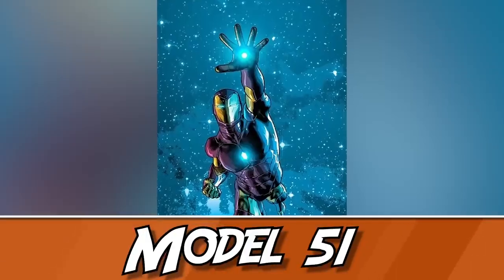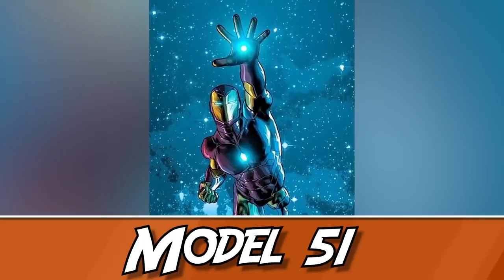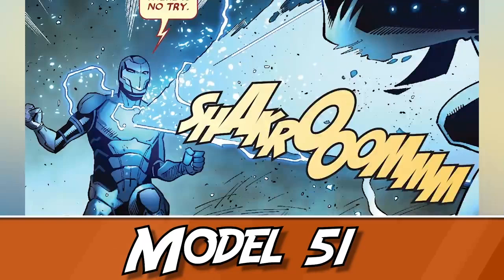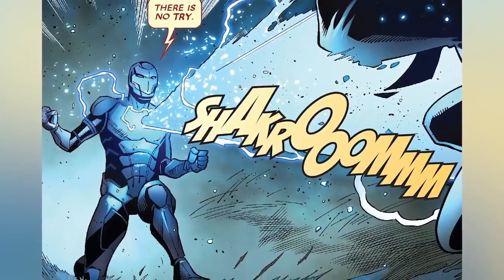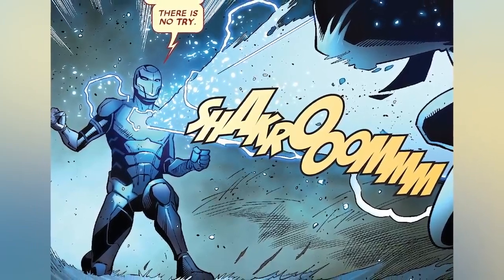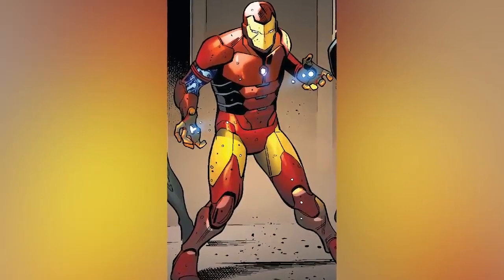Coming in at number 4, we have Model 51 Model Prime Armor. With the prototype first appearing in 2015's Contest of Champions number 1, this suit's full version came to life in the Invincible Iron Man Volume 3 number 1, and man, it is a pretty dang good suit. It basically combines all the aspects of Tony's other suits, making it adaptable to any task at hand.